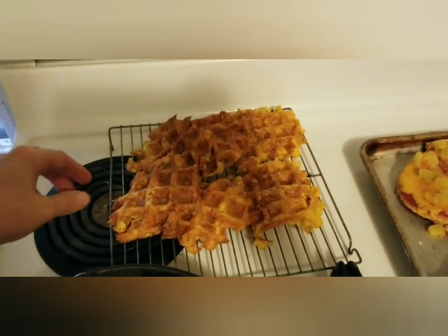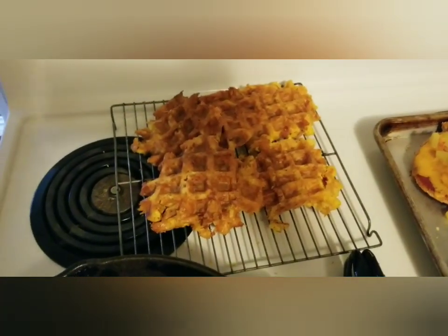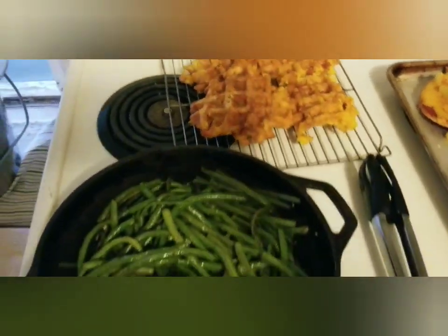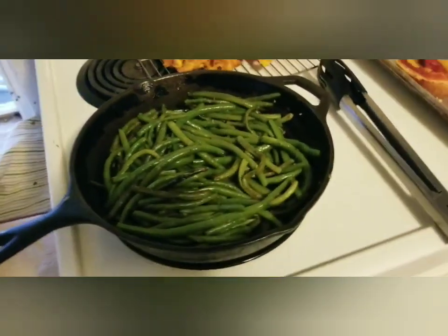But I usually just kind of break it up into pieces and dip it in the pasta sauce, and that is delicious. This has been my jam here lately. I used the last of the shredded mozzarella cheese that we have in the house to make those. And then with that, sorry, I have a dark shadow going on.